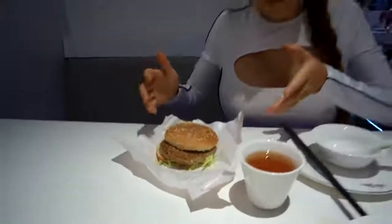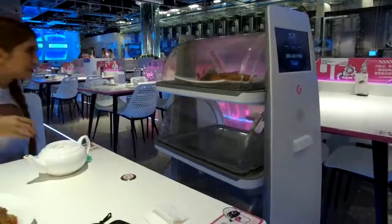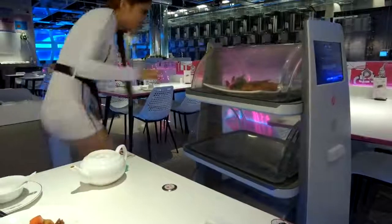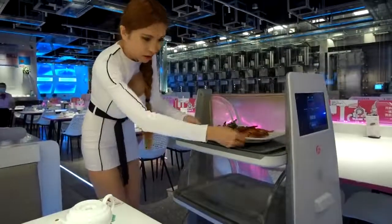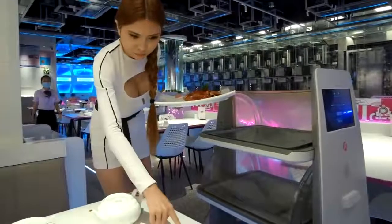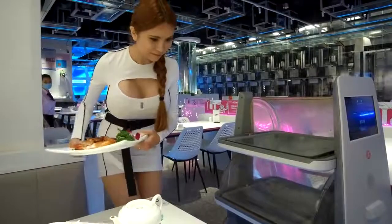Okay, it looks a little weird, but let me try a bite. So I can make better. I like the patty, but the bun needs some work. So this is the second dish I ordered. I have to press the button. See, they asked me to press a button.